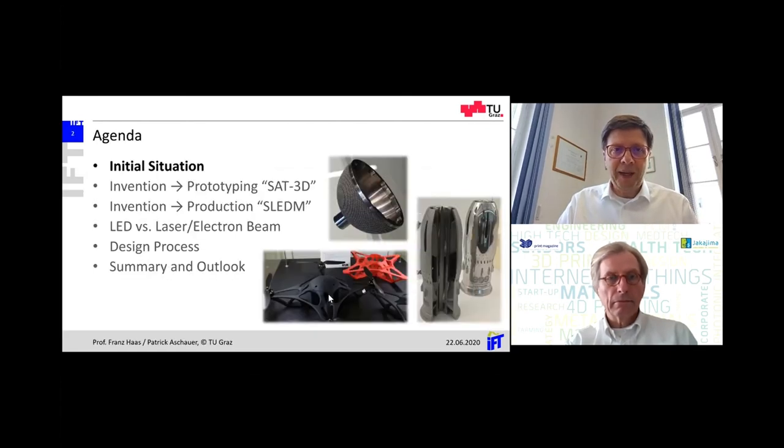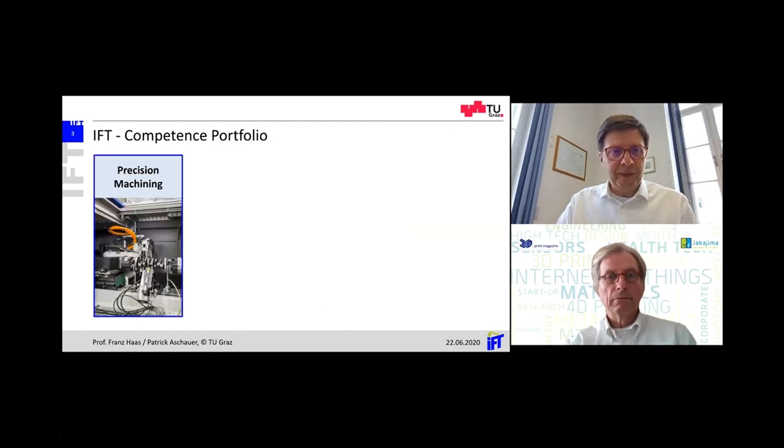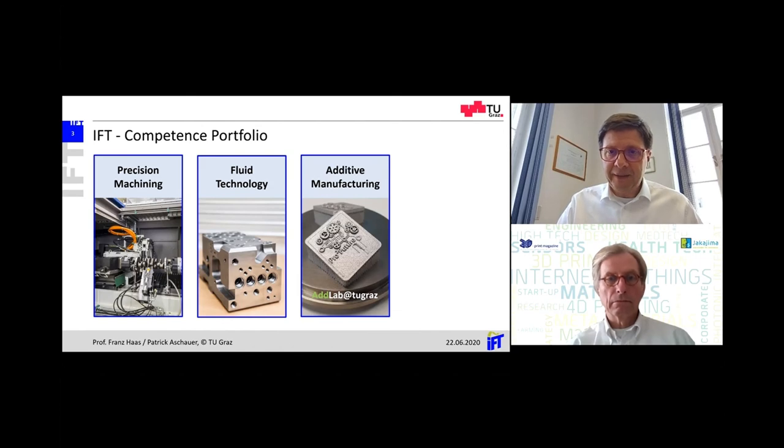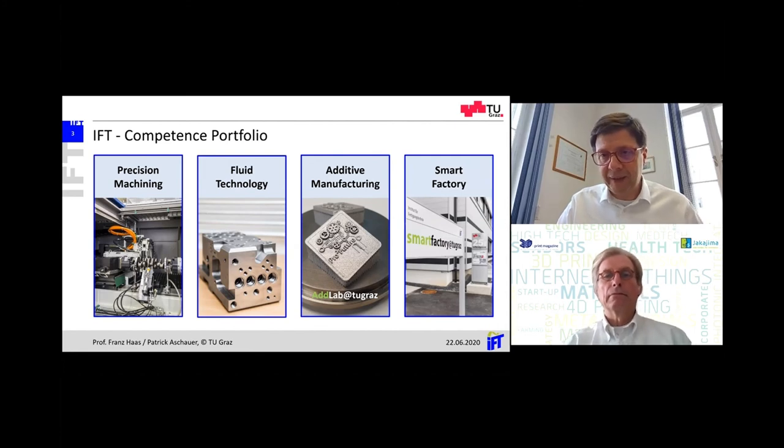Of course, we have an initial situation of highly developed printing technologies at the moment, and a lot of applications, a lot of new products in the fields of aerospace, medicine and implants, and so on. We can also introduce my institute here. We are based on precision machining, especially grinding technology. Here you see a unique grinding machine. Fluid technology is also very important for new valve design and for 3D printing. 3D printing and additive manufacturing is done at TU Graz in a special lab with my colleague Professor Christoph Semitsch. It's a brand name, and also a brand name, Smart Factory at TU Graz, a pilot factory.